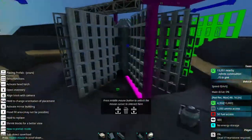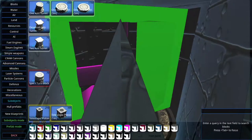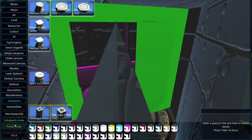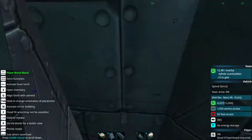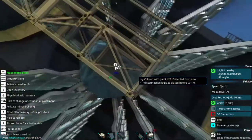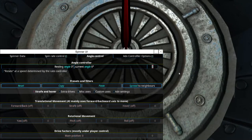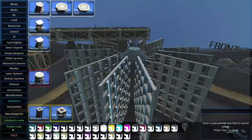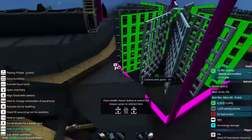Yeah, dear, look at this thing. It looks like it should be in a graveyard or something. Right, moving on. Last spin block. Easy as pie. Just have to find the spin block. I've actually lost the spin block. Oops. Oh, it's in the... Yeah, there we go. Right. Pasted. Angles. Prefab, and here we go.